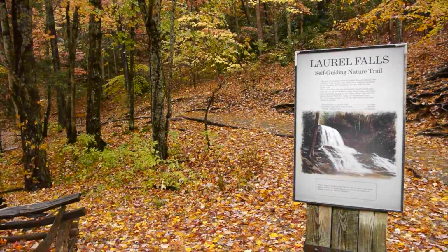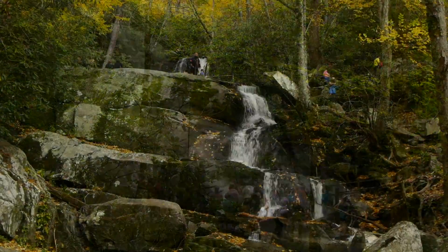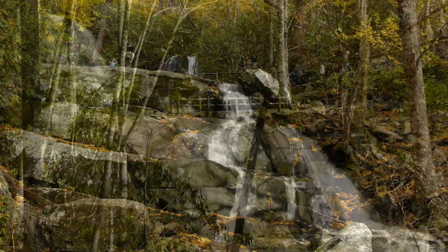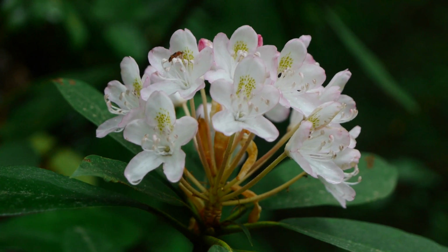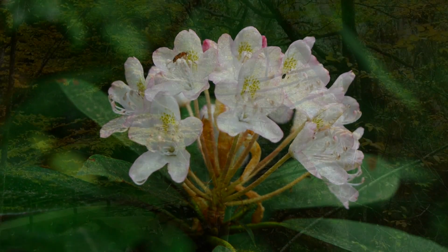The 2.5-mile round-trip walk to Laurel Falls is one of the most popular family-oriented trails within Great Smoky Mountains National Park. The Laurel Falls Trail divides the falls into nearly two equal parts. Although it's referred to as Laurel Falls, Rose Bay rhododendron and not mountain laurel border the falls.